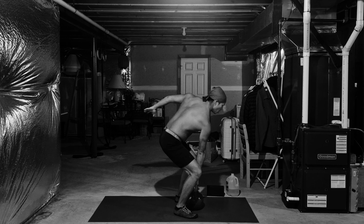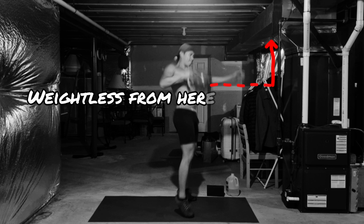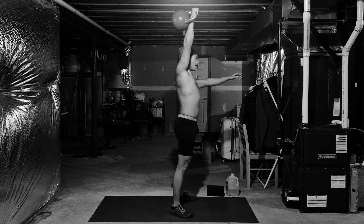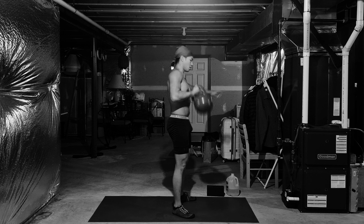The kettlebell's travel path is directly vertical as you pull upwards, leading with your elbow. You can see how the elbow is pulling directly towards your upper back. From this point, the kettlebell is actually weightless because I've generated so much force in order to launch this kettlebell upwards. I'm only straightening my arm to catch the kettlebell at the top of its position before it starts falling back down. This is an amazing total posterior chain exercise with an emphasis on the upper body.